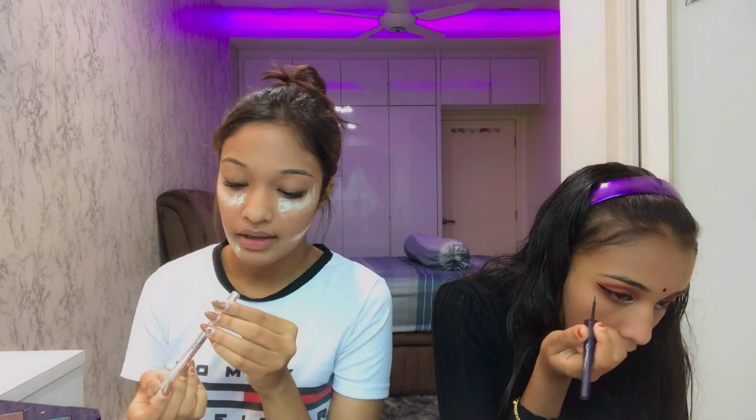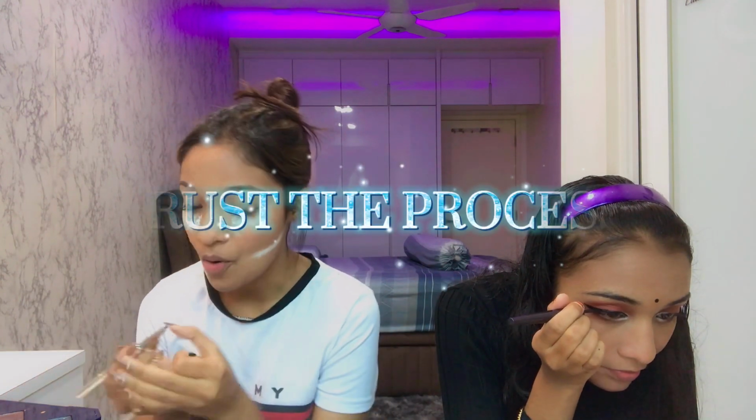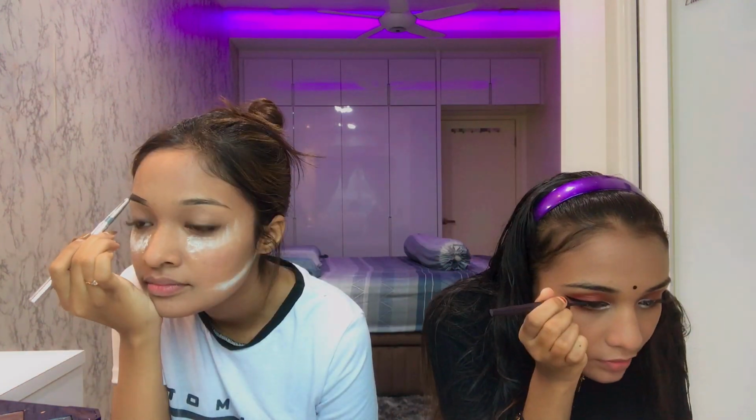Okay, I am going with a black eyebrow pencil. Should I go with eyebrow or eyeshadow? I think I'm going with my eyebrow first. I know it's gonna turn out good in the end. Even though my brow, one is up, one is down, I know it's going to go well in the end. Oh my god, the drawing! I need my eyebrow.